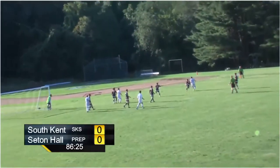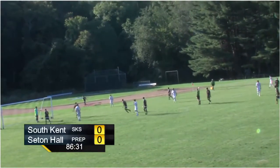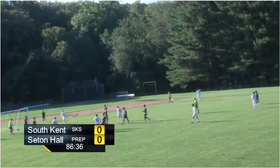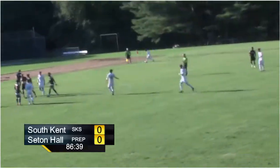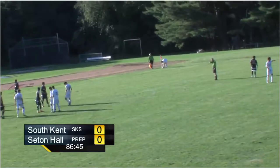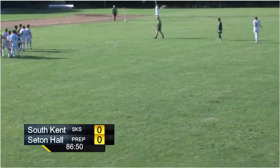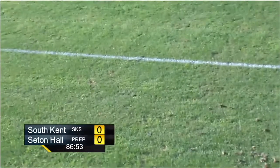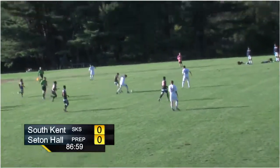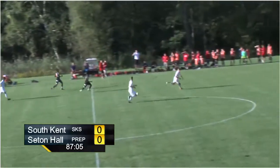Ball thrown in. Finds its way into the box. And it's going to go off of South Kent. And a corner kick now for Seton Hall. In the final 5 minutes, defending needs to be on point. Defending must be on point. Seton Hall does have some size getting into the box. Ball in short. Knocked away by Ponce. Kept there. And pounded away by South Kent.